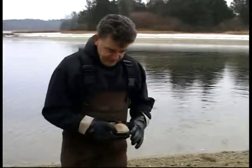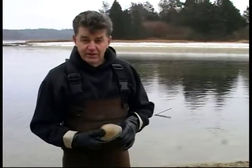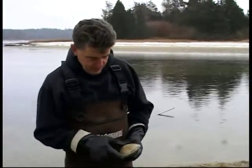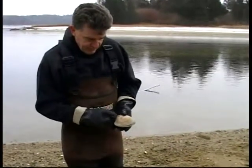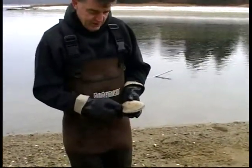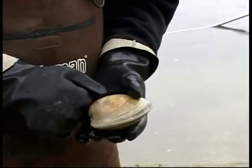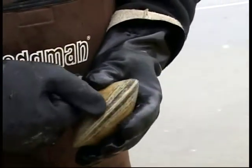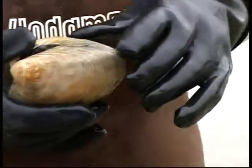Like I said, it takes about 50 to 100 years for a quahog to get to be a large quahog. You count the rings. Every time you find a well-defined growth ring, that generally represents a year. As the quahogs get older, those well-defined growth rings get really close together.